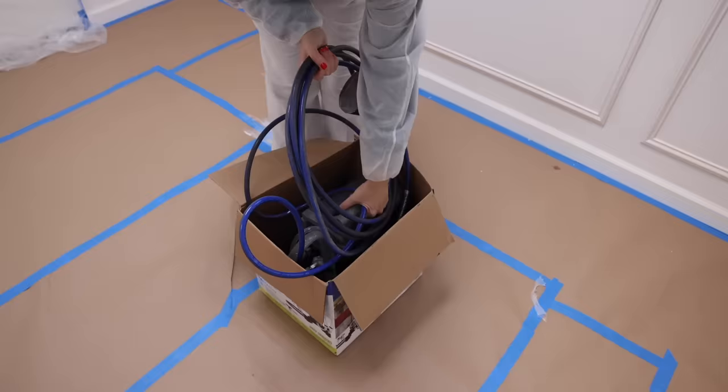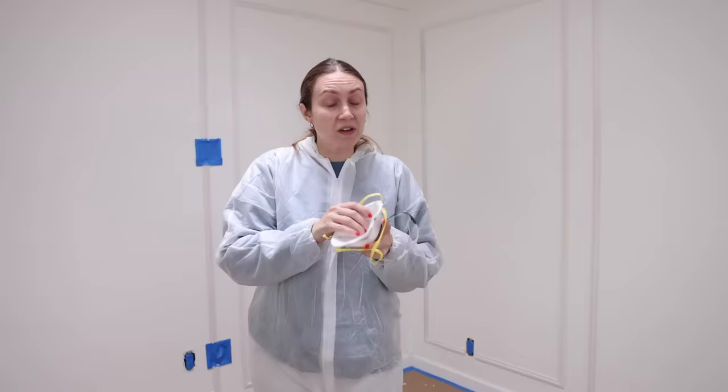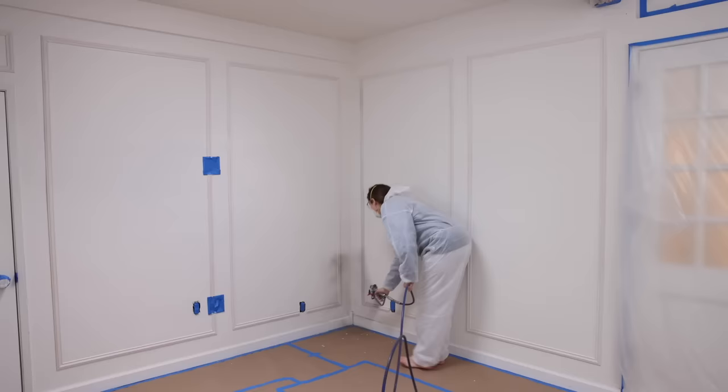We're doing it today. We're gonna run the paint through the sprayer and we're gonna do at least two coats. I've got 2 gallons just to be safe. So when I spray inside, I also cover my face and my eyes. The less paint you get on you, the less you have to clean off, and it just helps protect you, just in case. Ready, let's do it.